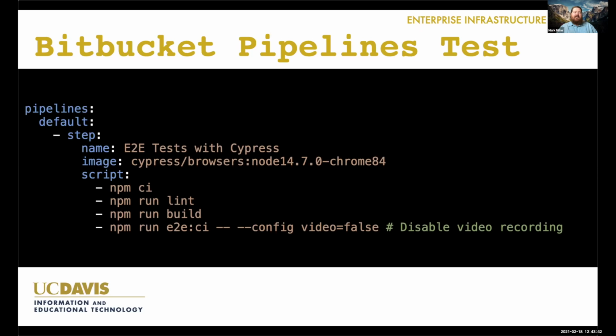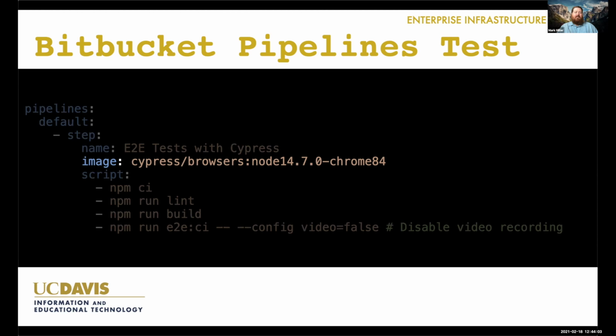So next slide here. This is the way we wire up our Bitbucket. And again, it doesn't matter whether this is GitLab, GitHub, CircleCI, Probo, whatever it is. We're at DevOps, so you guys are familiar with this. We're using Bitbucket Pipelines to test all this. Basically, we pull in our Docker image from Cypress's official images. Then we run our scripts. Again, these are npm scripts.